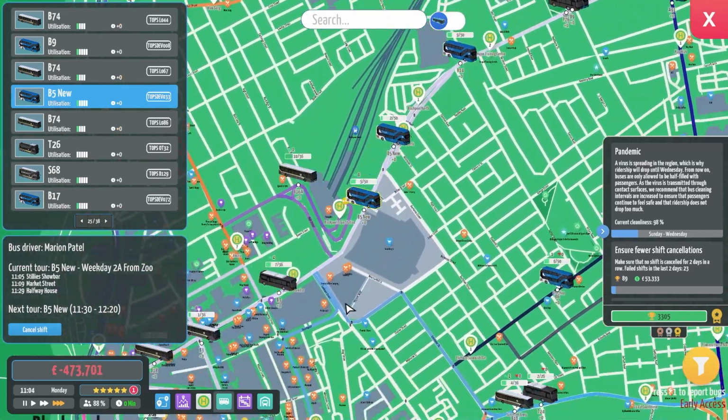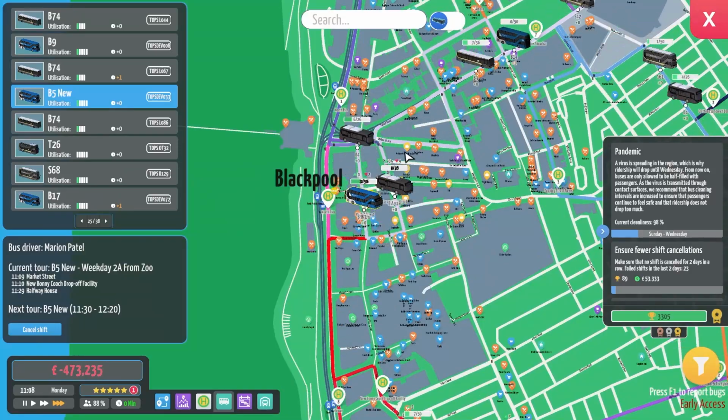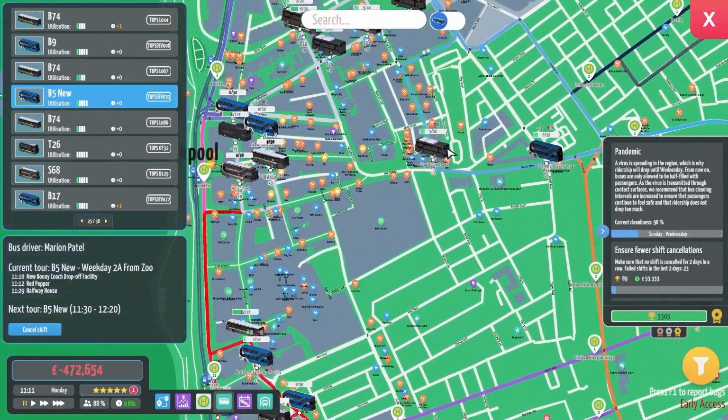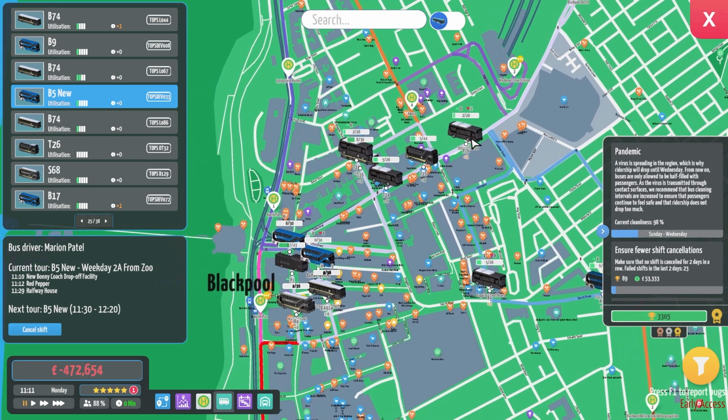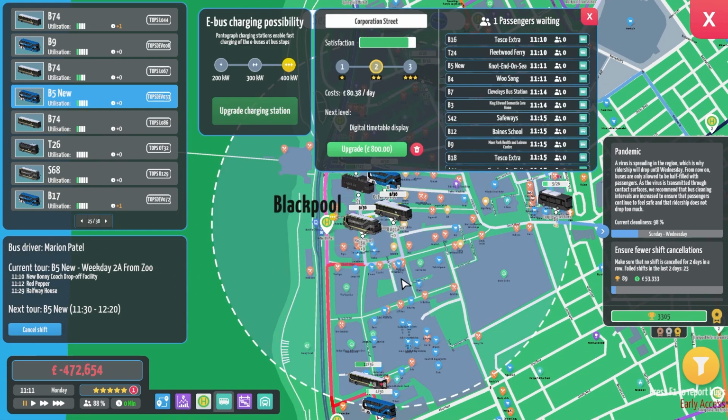But at the end of the day, still fine. Just annoying, this little system here. How is that stop actually doing? We've only got 6 people waiting. How are these stops looking? How many people are waiting here?